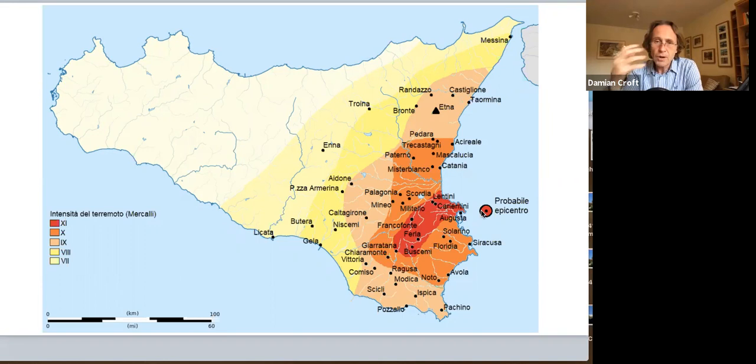So the point about this is that the rebuilding program began in earnest from shortly after 1693. I mean, to all intents and purposes, it was from 1700 onwards. So from the beginning of the 18th century onwards. And as a result, we have a very homogeneous architecture in this area. And that's what gives the towns their character. And those of you who have watched the Montalbano television series, Inspector Montalbano, you will know very much what I'm talking about. Characterized by very beautiful cream-colored, slightly pink-tinged local limestone.